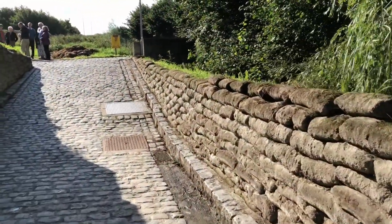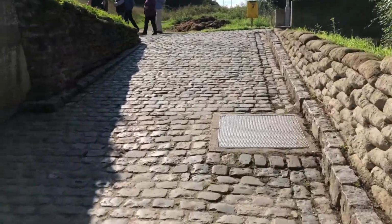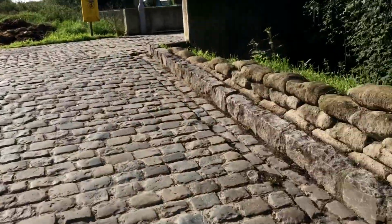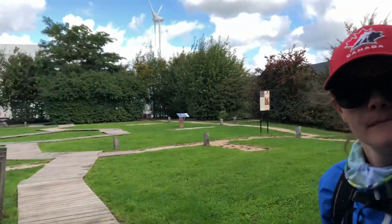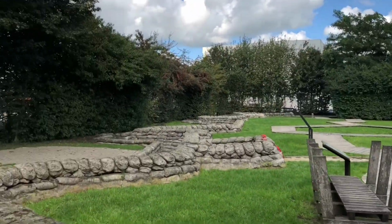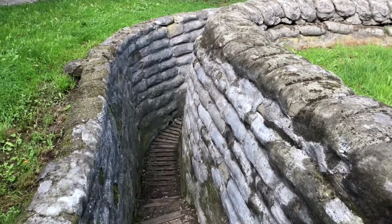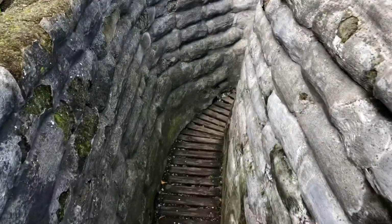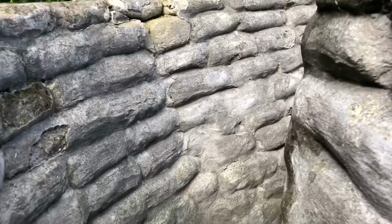We're gonna hop on the bike and continue on down the trail. Yeah, that's the one he would have been working in. Crazy. 100 years ago. So we're here at this memorial, this park, and they have kept sections of the trenches that they've dug up and preserved. So, a little tour here.